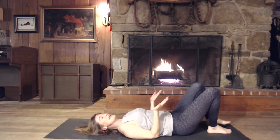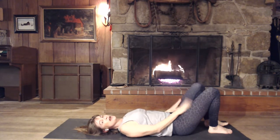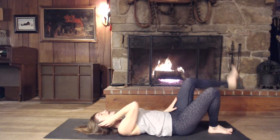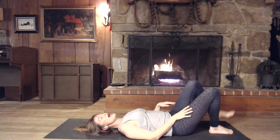So now just take it to a slightly higher angle. Even if you've got tight hamstrings, you should be able to come to about this angle right here, about the same angle as your opposite thigh. And then let's just take it a little bit deeper, using your hand once you've extended to just pull it towards you and relax down.